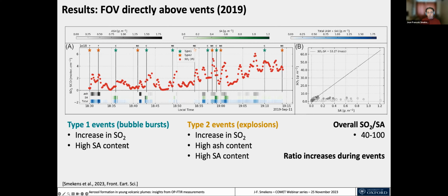What we're able to do then with this data set is to look at the ratio between SO2 and the sulfate aerosol phase, which here is presented as a mass ratio between SO2 and the mass of sulfate aerosol, ranging between 40 and 100. However, this ratio does increase fairly significantly during those explosive events, and this is denoted by those data points on the bottom right scatter plot here.